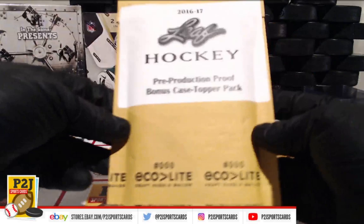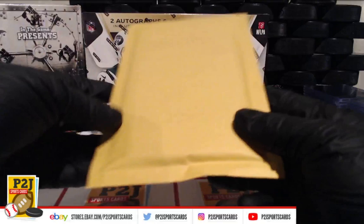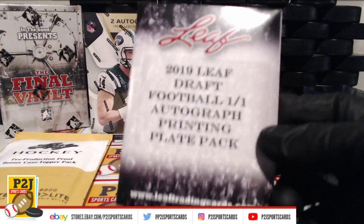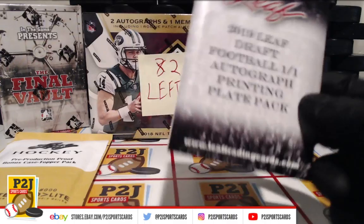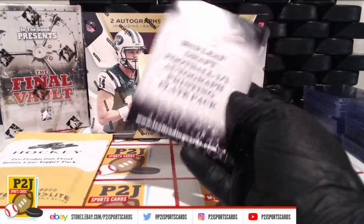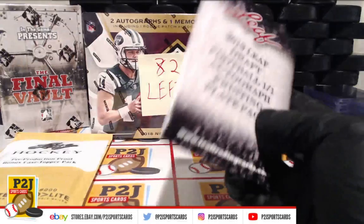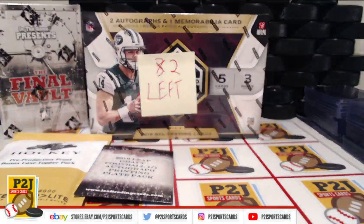We also have our 2016-17 Leaf Hockey pre-production proof. We've been seeing a lot of these in the baseball packs. These are 1-out-of-1 proofs. If you're all into football, we have the 2019 Leaf Draft Football 1-out-of-1 autograph printing plates. These guys are in college at the time, so whichever team they were drafted to is which team these go to. And if for some reason they weren't drafted, they're picked up by somebody, they're on that team, so we'd go to that team. And if they were not associated with any team, we would just randomize 7 times in slot number 1.